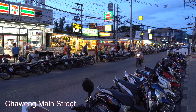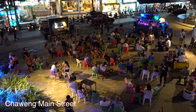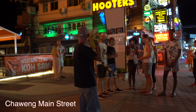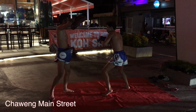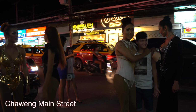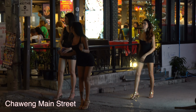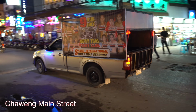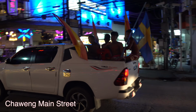The main street is pretty quiet during the day, but gradually comes to life as the sun goes down. There are several ladyboy cabaret shows along the strip, of which some are a bit more obvious than others. And with at least 3 Thai boxing stadiums in Chaweng alone, matches are being arranged almost every night.